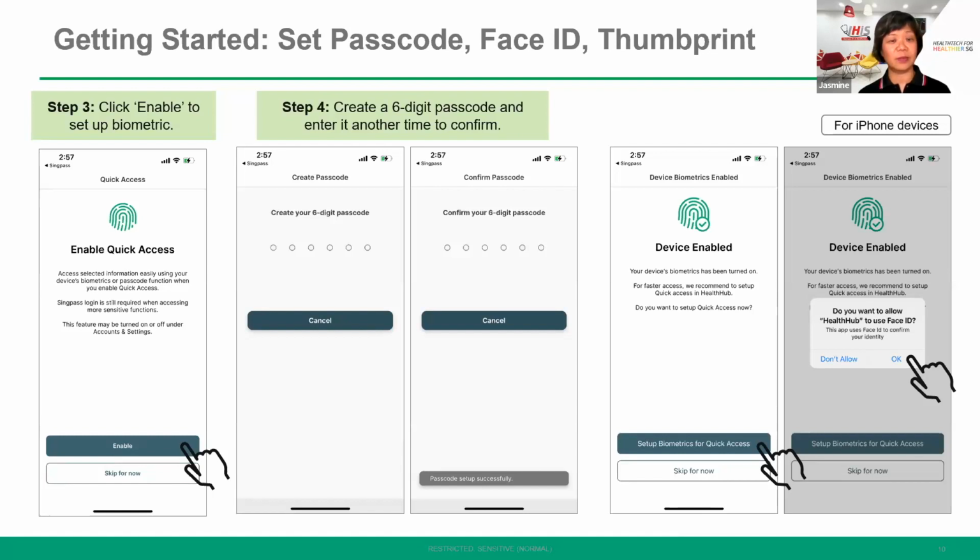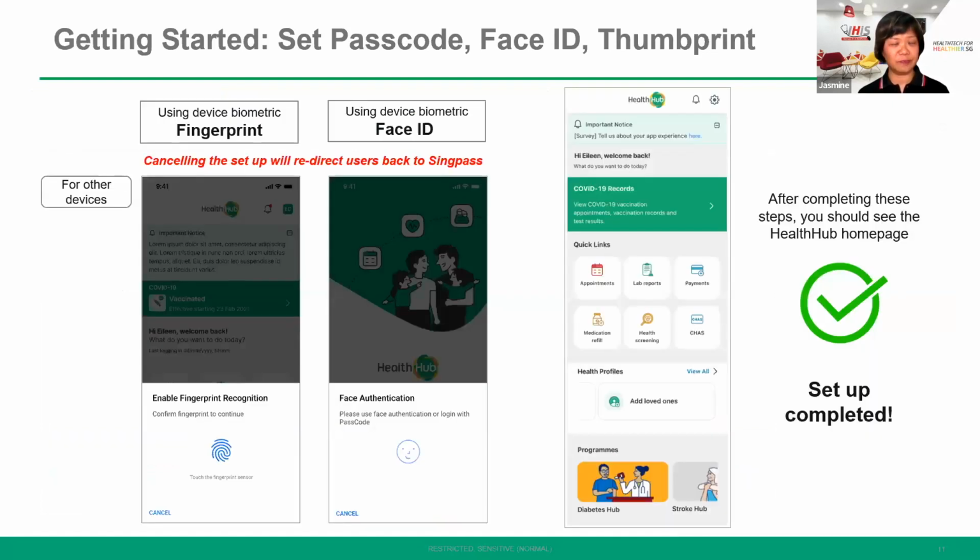And then please note that this passcode is for the purpose of HealthHub and nothing else. So don't link this passcode to any other confidential information that you may have, but let it be a number that you can remember easily. And then you can start setting up the biometrics accordingly. Okay, so whether you will use Face ID or you will use fingerprint, they will actually prompt you accordingly. And then you are being set up.